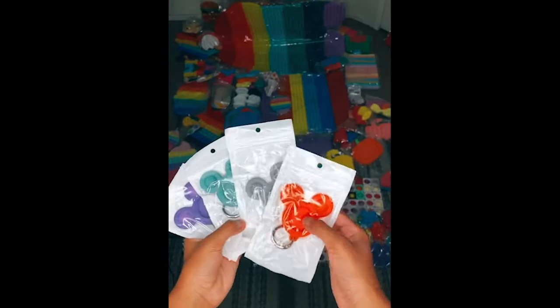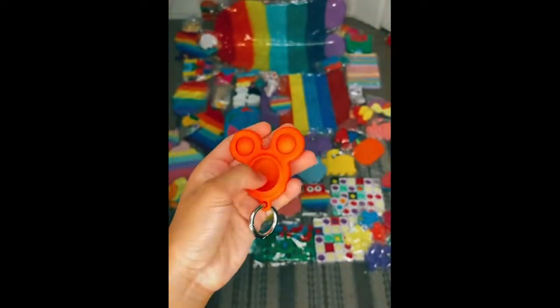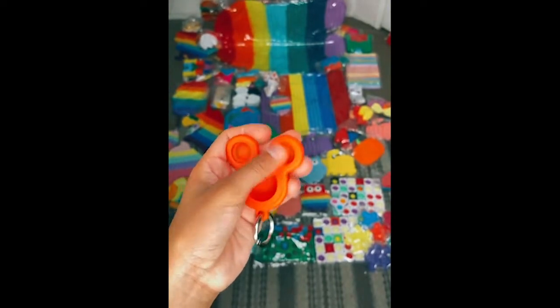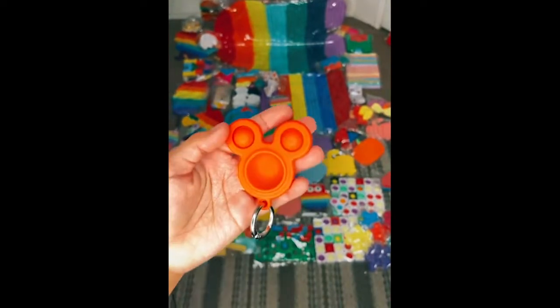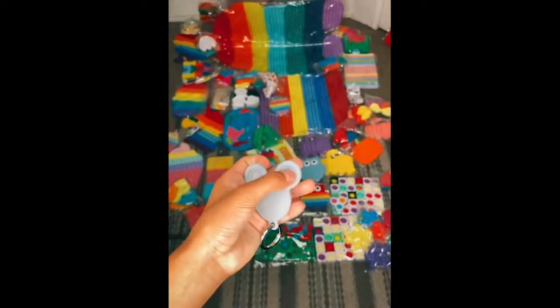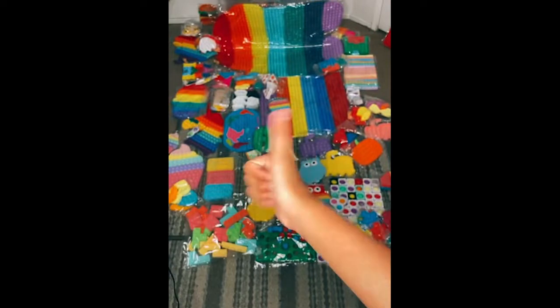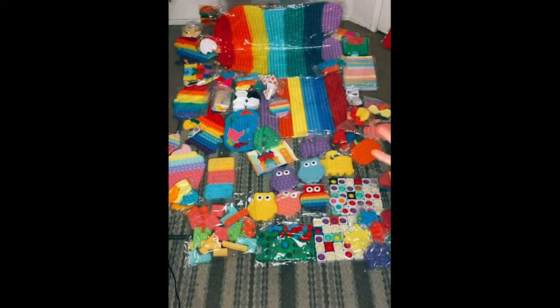Next are these Mickey Mouse triple dimples. The orange one. Guys, the middle part of it is so soft and these 2 ears are so good. It's like a Mickey Mouse. The purple one. I love it. The gray one. These are so good. And lastly, this greenish bluish. I love this one. Like for part 2 to see us open the rest of these fidgets.